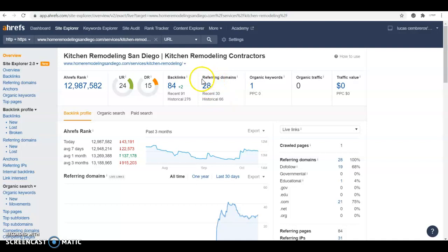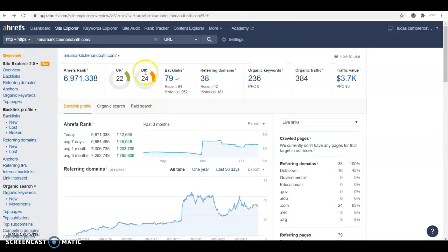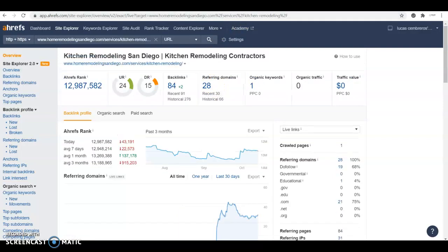Okay, here I can see that you have already, when I put in your homepage, 28 referring domains. This is really good. It means that you have 28 websites out there that somewhere have a link to your site. And you see your competition, they have larger model 74, and Miramar Kitchen about 38. So these guys don't even have that many referring domains, but they're really strong.